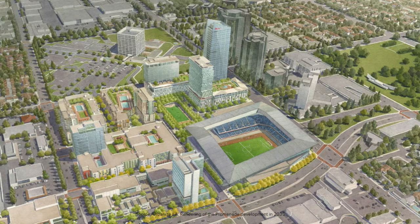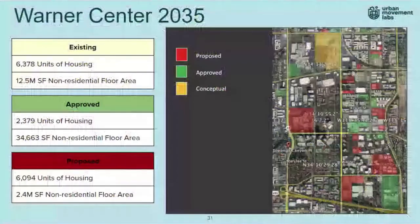So Brad, I'm going to switch to the next slide and have you tell us a little bit more about what's planned for Warner Center 2035. Thank you, Julia. Again, I apologize since I'm not sitting in front of a screen, but I believe you're showing the proposed projects and those approved projects under the 2035 plan on the slide? Yes. Okay.